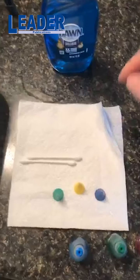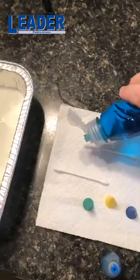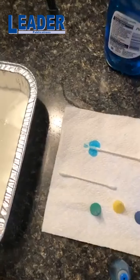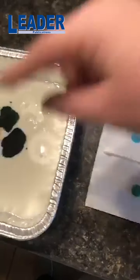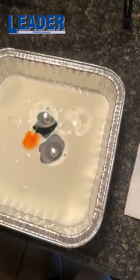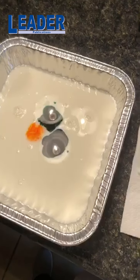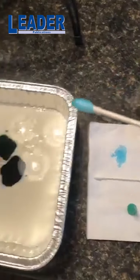And then what I'm going to do is I have some dish soap. There we go. Some dish soap and some Q-tips. Because I'm doing this one-handed here, I'm just leaving it on the napkin for now, but you can put this in a cup. Sometimes I just put a drop directly in the center. But sometimes the Q-tip's more fun because you can use it over and over again. So when I take this, I've got a good amount of dish soap on here. And what I'm going to do is put it right in the middle here.